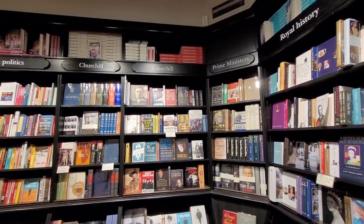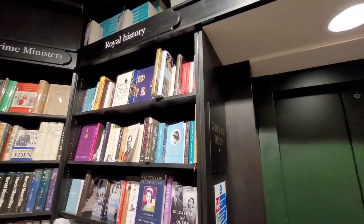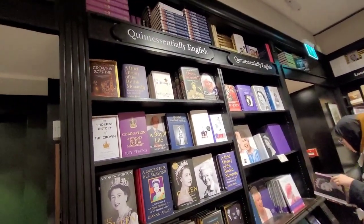Two massive sections on Churchill. Speaking of which, I've just finished reading Churchill's only novel, which is Savrola, and I highly recommend it.